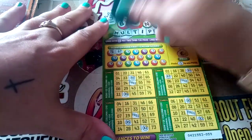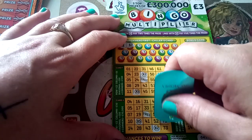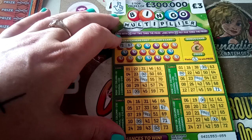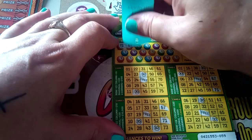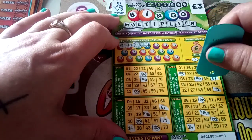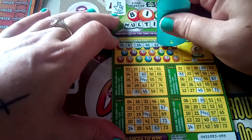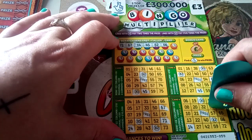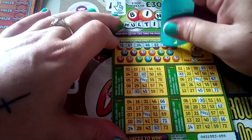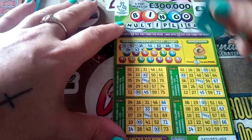So we're looking for 71 and 67. Bear with me here to concentrate. So I think pretty much everybody's still in the game so far. 14 and 45. And 66. Number 4 and 43.